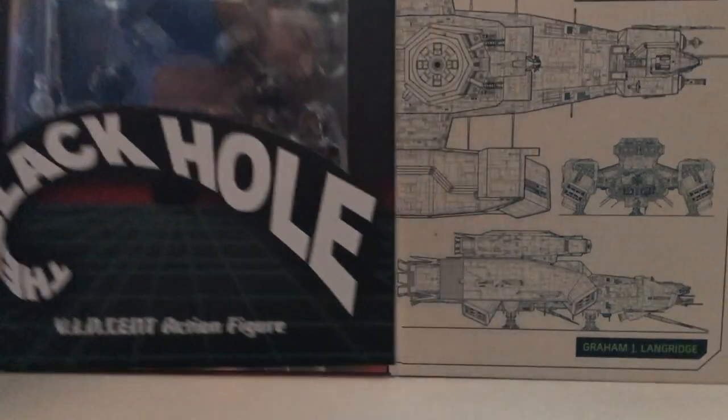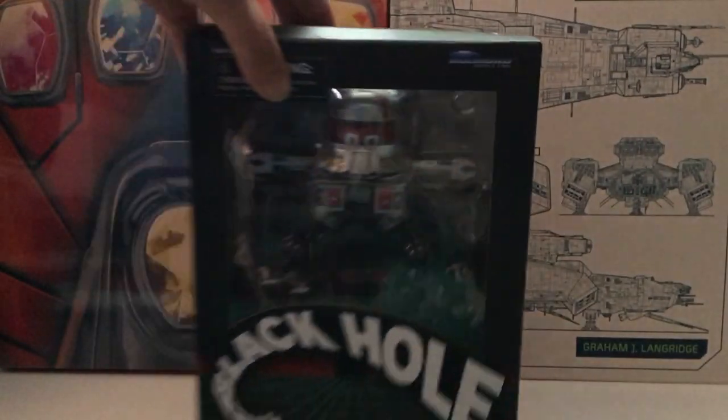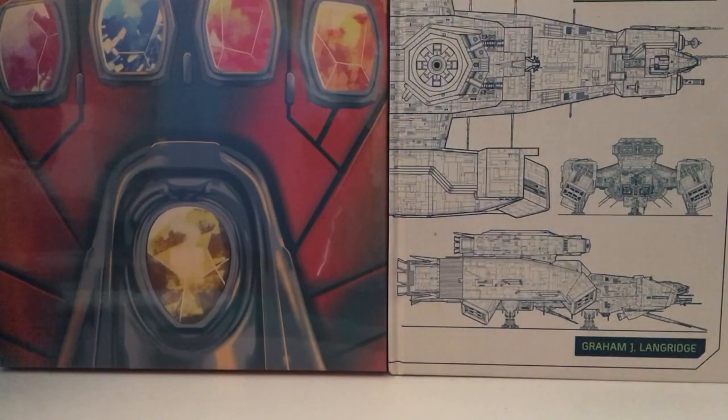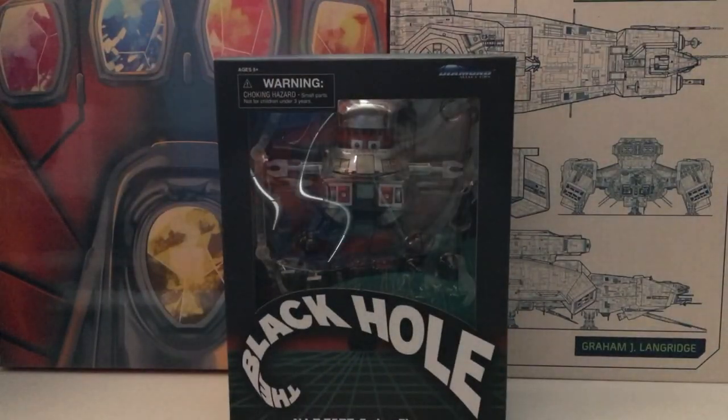This is the Black Hole Vinson action figure from Diamond, right? It's a Diamond Select toy. These were only found at Walgreens. These came and went really fast.